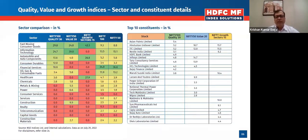At the same time, if you compare with the broad-based indices, Nifty 100 is 13.5 and Nifty 50 is 15.1, which means that Quality 30 and Value 20 both are heavily overweight on information technology at this point of time. So because of your predefined strategies, the weightage could be very, very different compared to your broad-based indices. So you can compare each and every sector here. There will be some sectors where your exposure is not there at all. For example, in the Quality 30, metals, power, consumer services, construction, realty, all these sectors are not even existing. Even in the Nifty Growth Sector, there are many sectors which have zero weight compared to your broad-based indices.